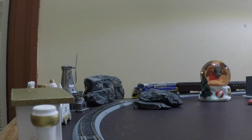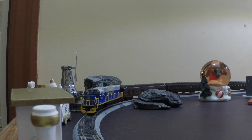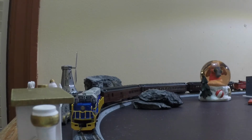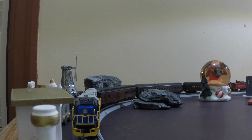Hello and welcome to day 10 of the 12 Days of N-Scale. This is a 12-part series where I share the joy of running my N-Scale trains on a very temporary holiday layout. Today we take our first look at a locomotive from my favorite local railroad.